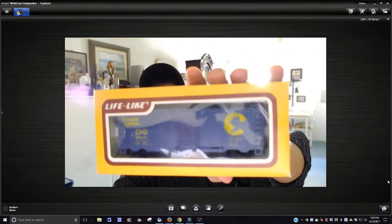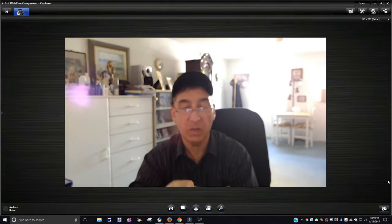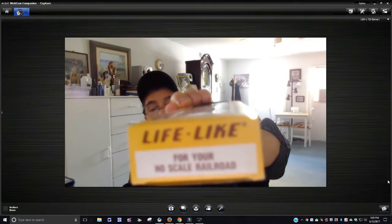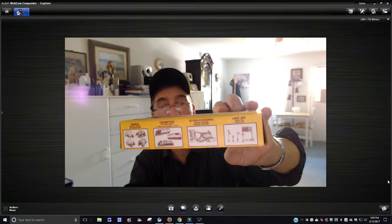Not bad, nice condition. The box is pretty decent for the age of it. Again, I'm trying to look for anything that has a date on it, and I don't see any dates here. The only thing they have on the side, in case you're wondering, folks, is Lifelike for your HO. It says for HO scale railroad. That's what's on the back of it on one side.